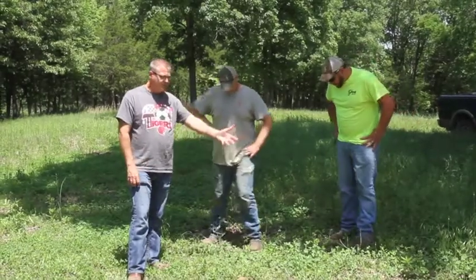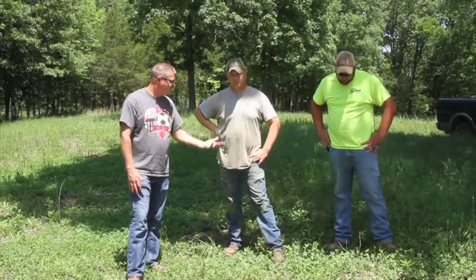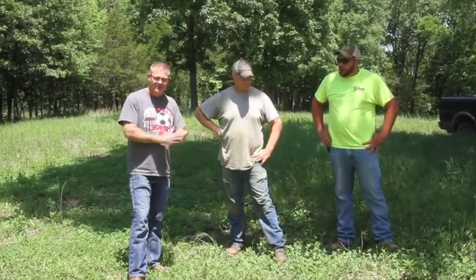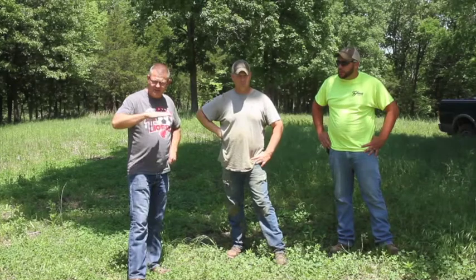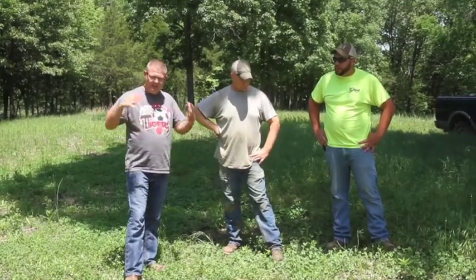But this field has been in clover for 6 or 7 years. So what we're going to do is, we've already sprayed the weeds, and so it's kind of knocked the weeds back. But we're going to come back in and do the no-till drill on the beans. That'll give them a chance, and we'll go back and spray again on top of the Roundup.